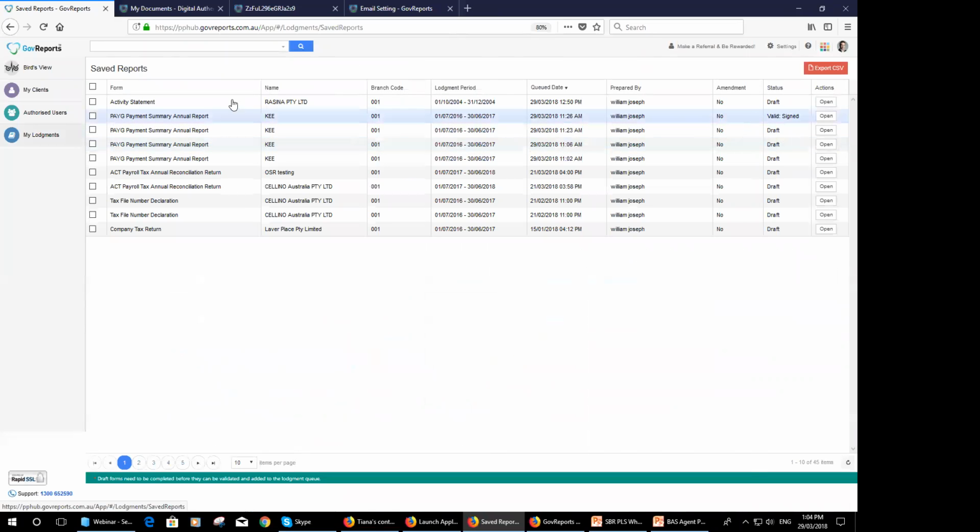and select all the ones that have been signed. So in this case, we only have one, but otherwise, if you've got multiple, you can tick as many reports that have been signed and lodge selected. But like I said, as the A2 is not working today, I don't think this is going to be possible. But that's basically the process.